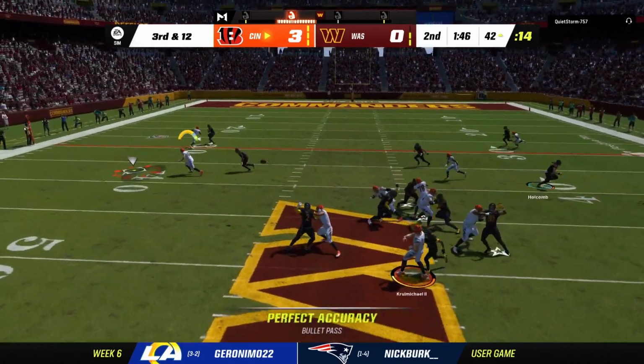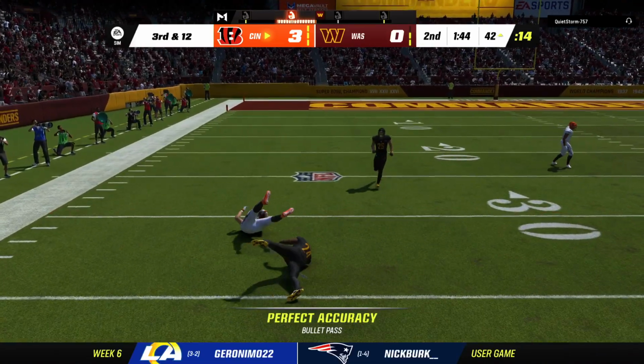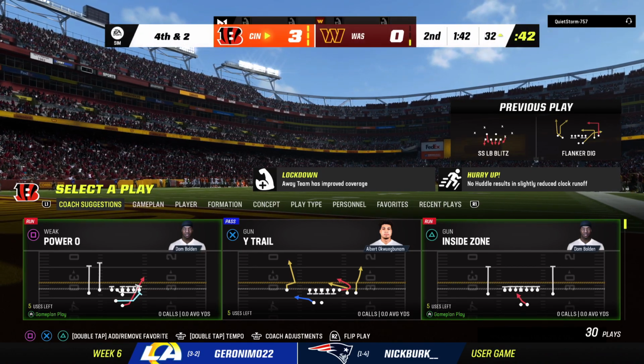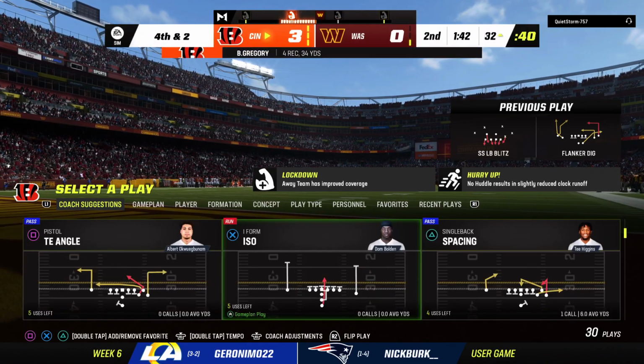He'll look to throw. Looking left side, and he's got a man. That's Gregory. And a good job defensively. They stop him short of the first at the 32.